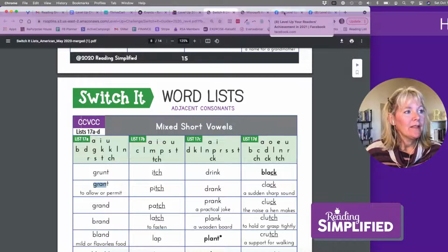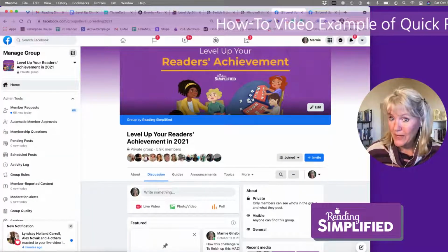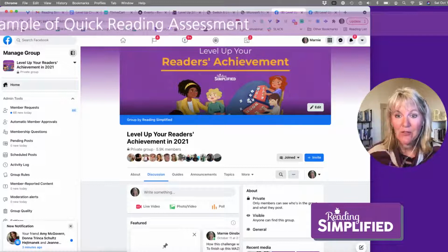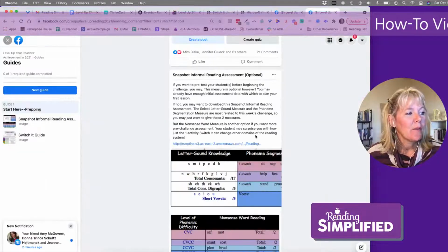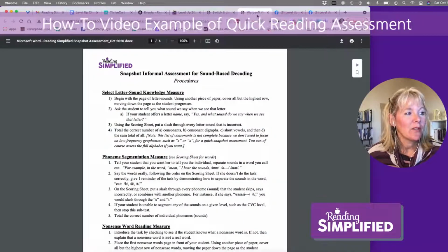So again, if you're just joining us, everyone who has joined the Reading Simplified Level Up Your Reader's Achievement in the Next 5 Days Challenge gets an opportunity to join this Facebook group. Then if you go to Guides, you will see this opportunity to download the Snapshot Informal Assessment. When you download it, this will be what you see.